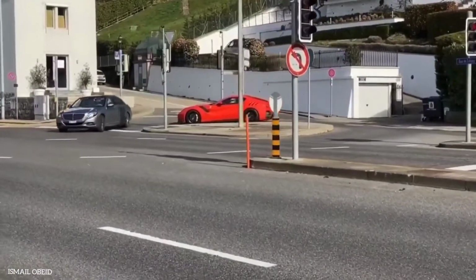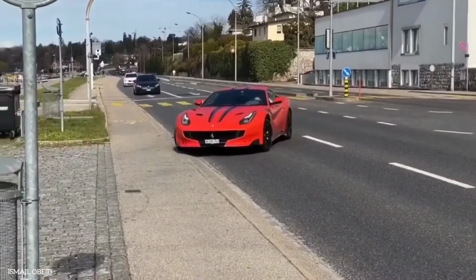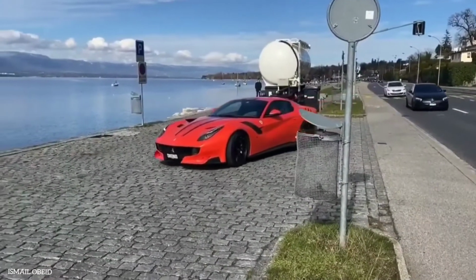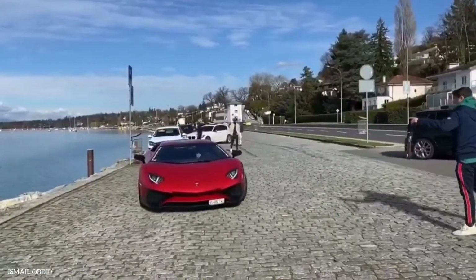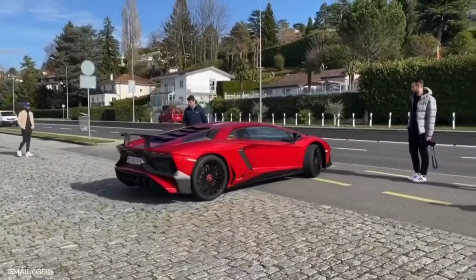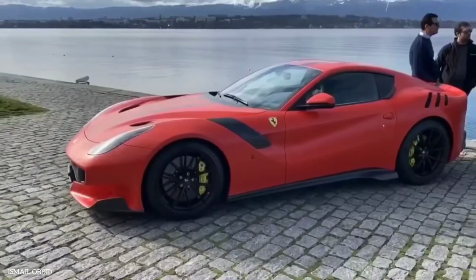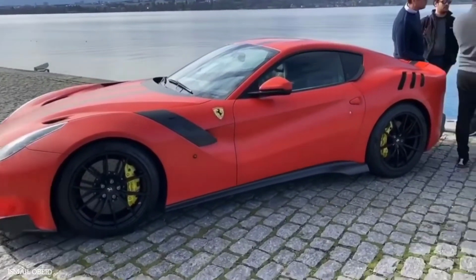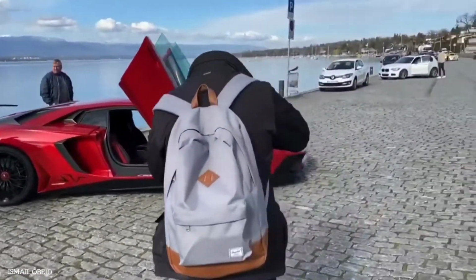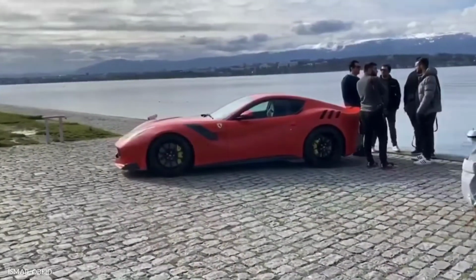F12 TDF has just shown up. They're about to take some pictures off. That's pretty cool. So we're taking pictures of this Rosso Dino F12 TDF, one of 799 in the world, next to the stunning scenery of Lake Geneva. And also this Aventador SV has arrived, which is quite cool. You've seen a clip, this thing sounds amazing. So cool to have these two Italian V12s parked side by side here.